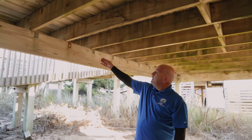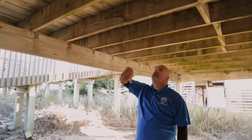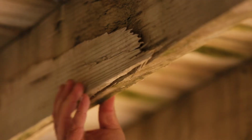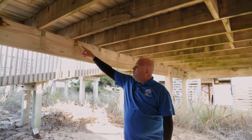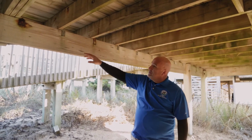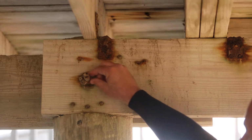These are the joists. They rest between the girder and the ledger on the house. You want to keep an eye out for bowing. You don't want it to bow down. You want to take a look for cracks. This particular one is split, and it's in between the span, so it's probably a good idea to have this one replaced. You want to look for rot. Make sure your fasteners are holding it to the girder properly. You can see these are in great shape. A little bit of rust here, it's fine. This one's missing. It's totally rusted off. So it should be replaced.